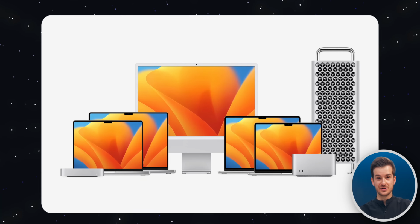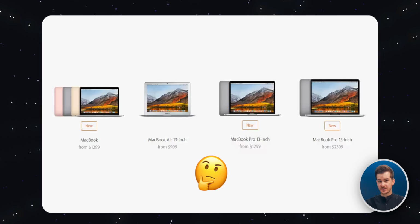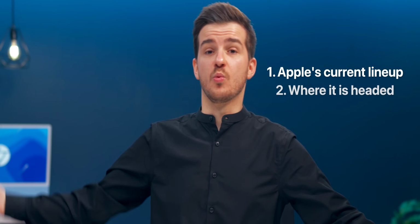And together with that new Mac Pro, Apple's Mac lineup is pretty strange. Not as confusing as it used to be, but still confusing for the majority of people. So let's take a look and see where Apple's lineup is right now and also where it is heading.